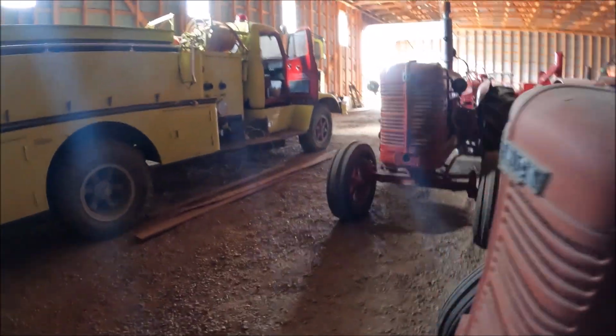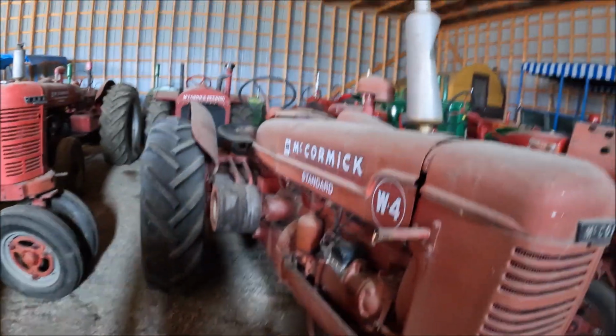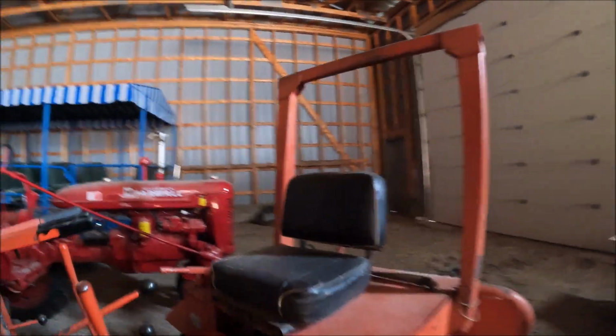Here's a W4. This one's a 33,000 serial number. This is a 53. Isn't the real sought after 53s with the disc brakes and stuff, but still a 53 W4. Any 53 W4 is good. Here's a little ditch witch with a Wisconsin on it. Another Farmall E.